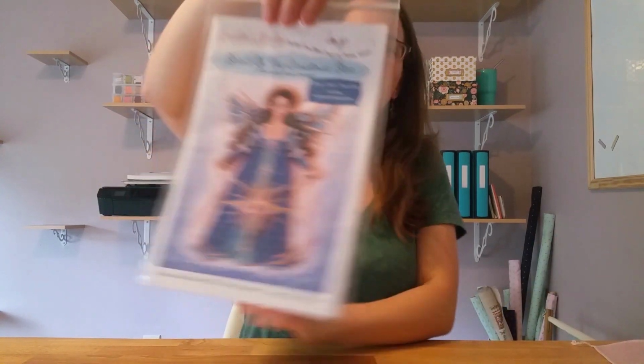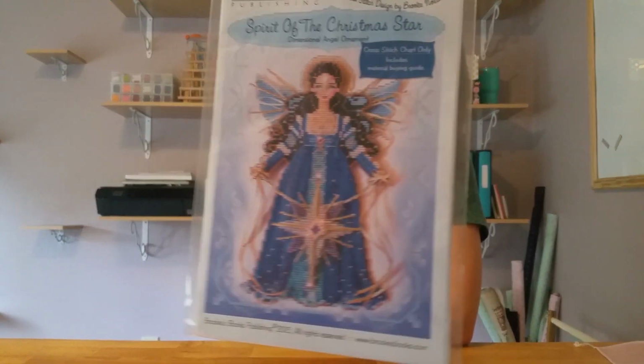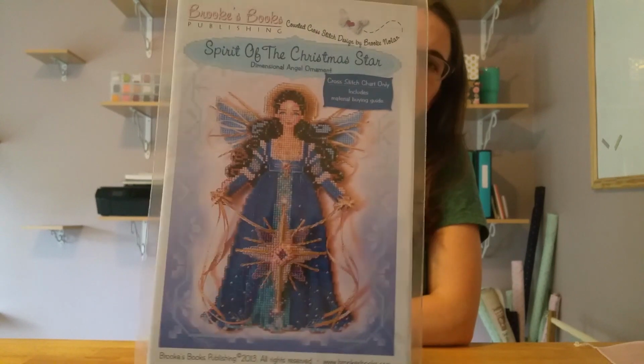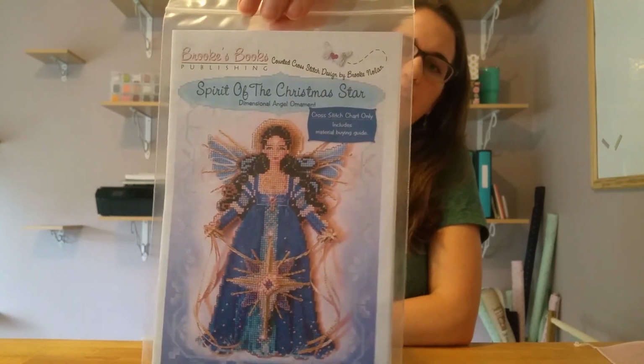So this one is Spirit of the Christmas Star. This is probably my favorite of the 4 that I bought. I love that she has dark hair like me.